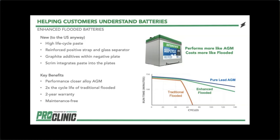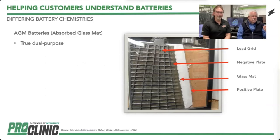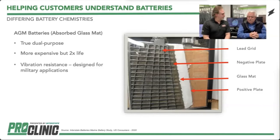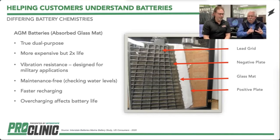Exactly. I'll let you talk about some of this AGM material. Okay, we have AGM, which is an absorbed glass mat battery. It's a true dual purpose type battery, cranking and cycling, and it's more expensive but has twice the cycle life. And vibration resistance. Vibration resistance is very important in the marine and RV industry, whether you're in a boat going across the water and bouncing back and forth, or you've got a lot of vibration because it's on the second trailer back there. Maintenance free, that's very important. Put it in there, forget it. And then faster recharging in that situation. You don't have time to let it sit for days. It'll recharge faster. And overcharging always affects battery life.